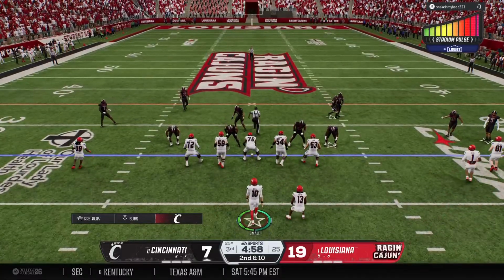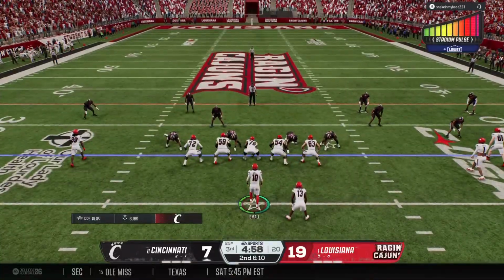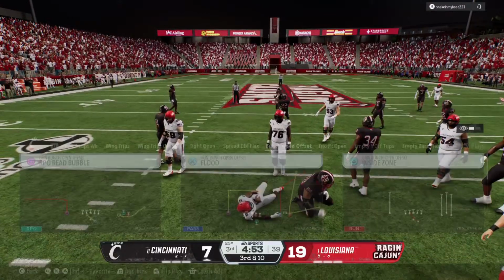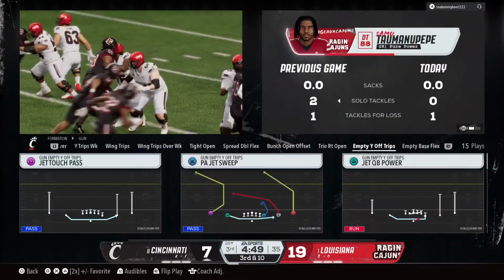So second and 10 from the 25. Important to get something here to avoid that tough third and long situation. From the shotgun, it's a handoff. They feed it to the back again and again. Nowhere to run. Running game has been smothered.